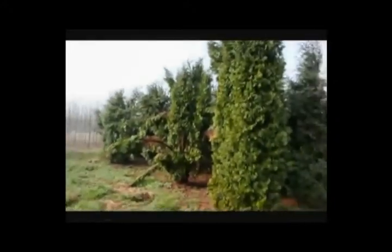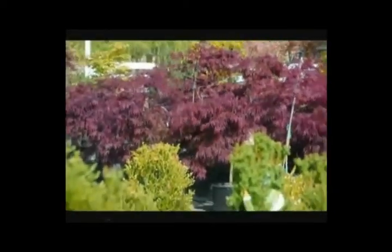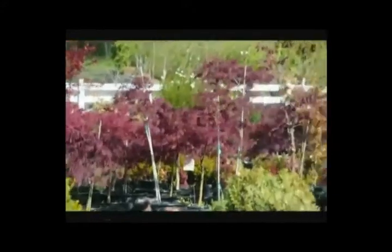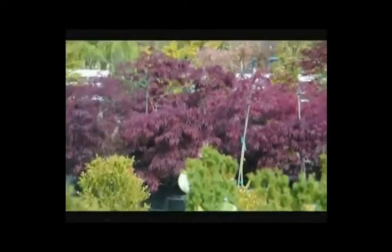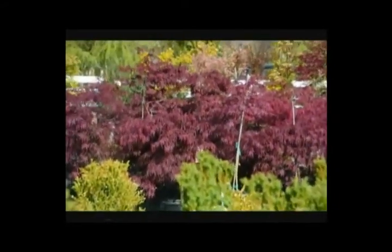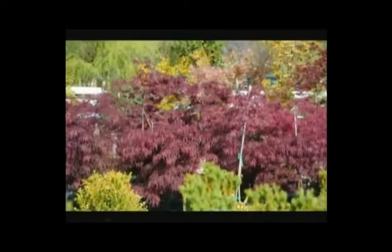So give us a call at 215-651-8329. These are some examples of some of the Crimson Queen Japanese maples that we have available here at Highland Hill Farm on Route 313 in Fountainville, PA. It's a very windy day, so I'm taking this picture through a picture window at my office. These are really bright red foliaged plants that like full sun. In the shade, they're going to be somewhat darker and have more green color.